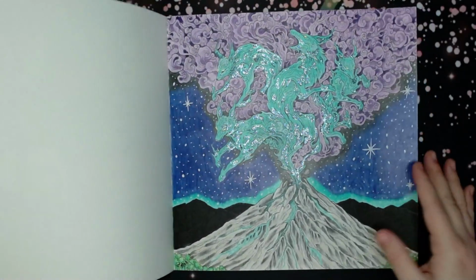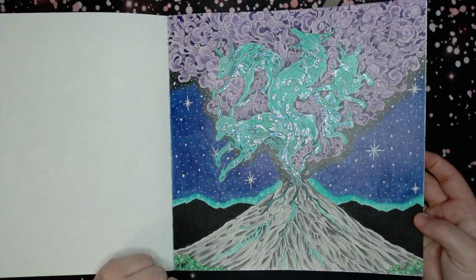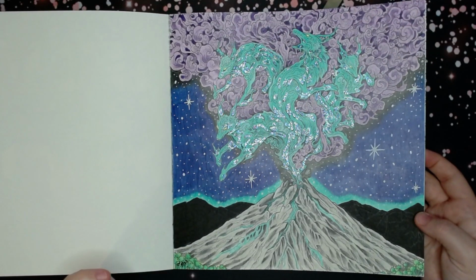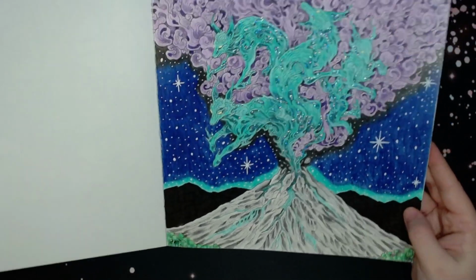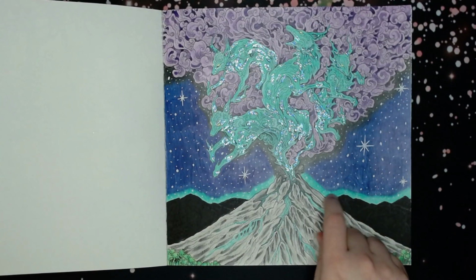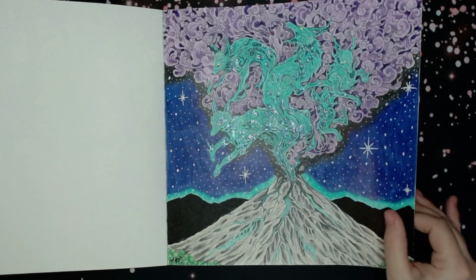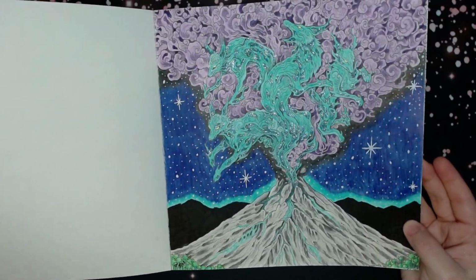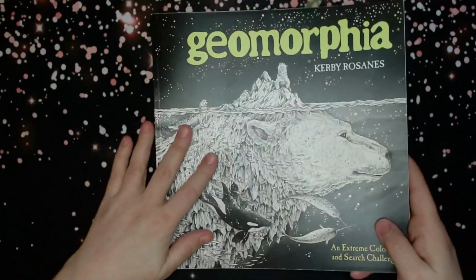Where is it? There it is. And this was an early page as well. It's not dated, however. Oh, yes, it is. May. And when it's uncolored, these are all several different mountain tops behind this one, and I blacked them out. So yeah. Shimmer and shine. So only one page in there done.